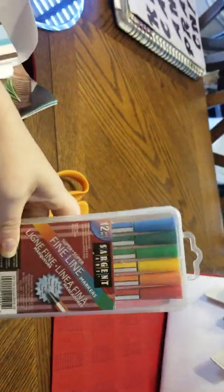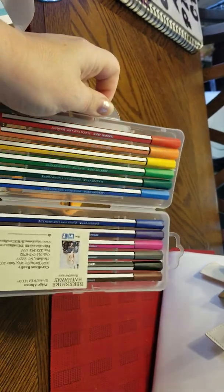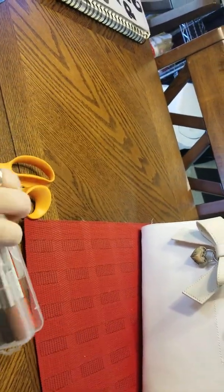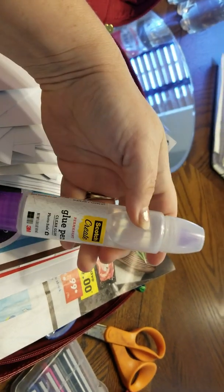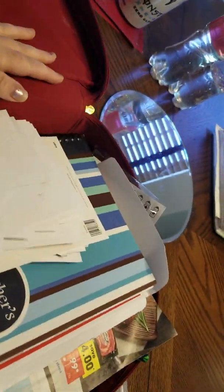Then you get to the basic supplies, which are scissors. These are my favorite pens right here. I love these pens. I think they were like $12.95 at Target. It comes with a pretty decent amount of them. I like that there's 12 and not 10. I don't think 10 is a safe number as much as 12. And then I like this glue pen because it has both the pointed glue pen and the dabby glue pen.